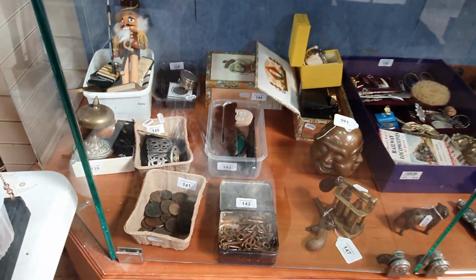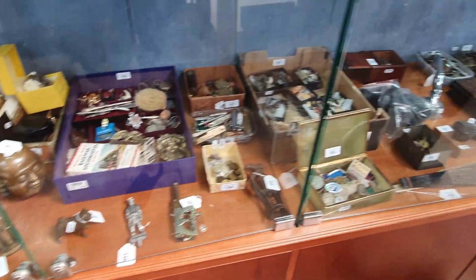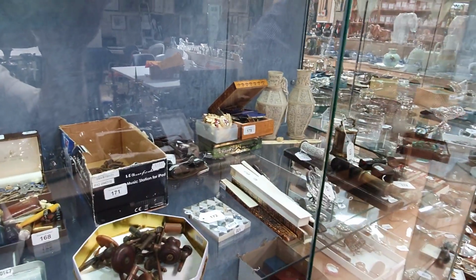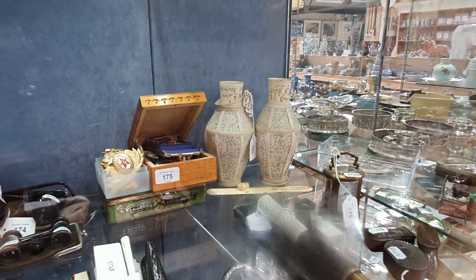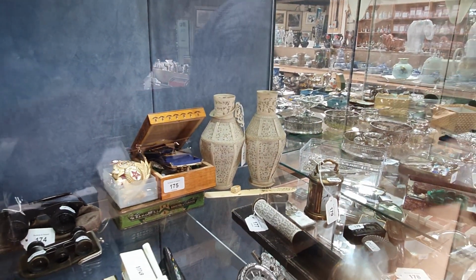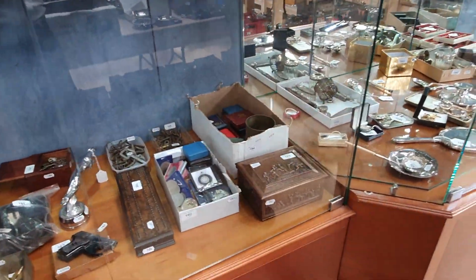And what else? Certainly plenty to look at. Very fine ivory Cantonese sort of cylinder flasks there. So there's a hand carved and pierced, and so fine they're quite see-through.